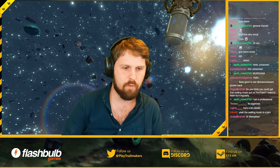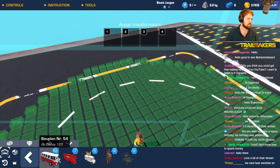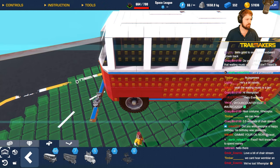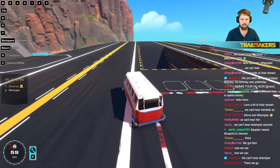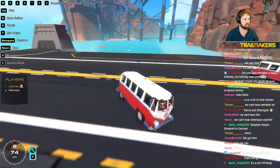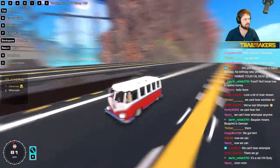And I think we're just gonna jump into Trailmakers here. And first up, we have Bauplan from Diaboy. There's no description, but I think I can guess where this is from. Yeah, this is a real nice... Is this a Volkswagen? Yeah. I think you're right. It is a Volkswagen. Oh, it flips. Never mind, it's fine. It's very well done. It is very well built. I love the shaping of it.